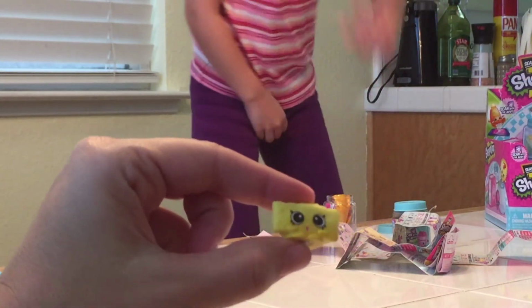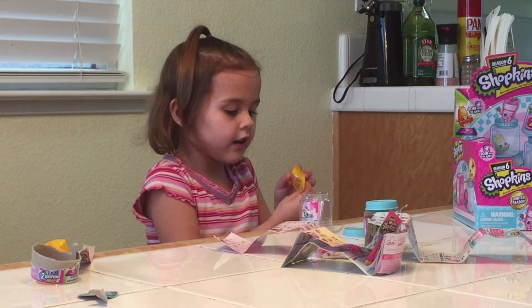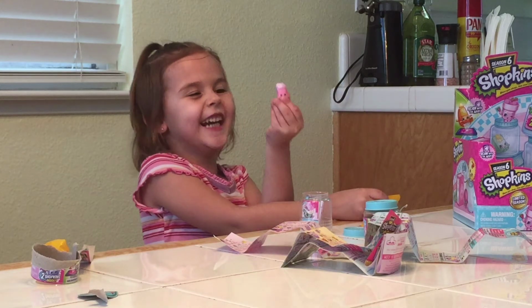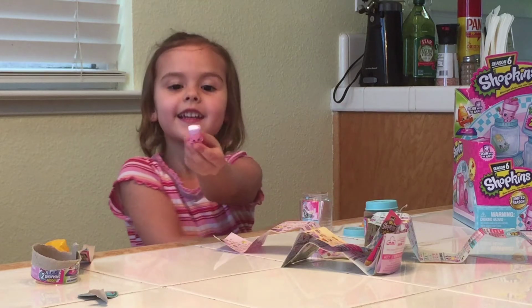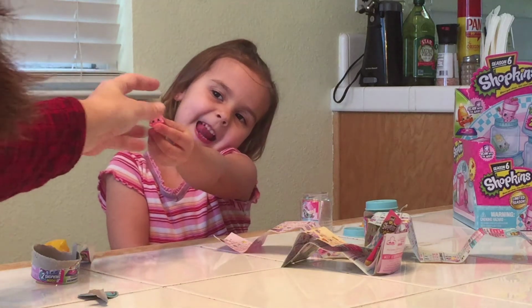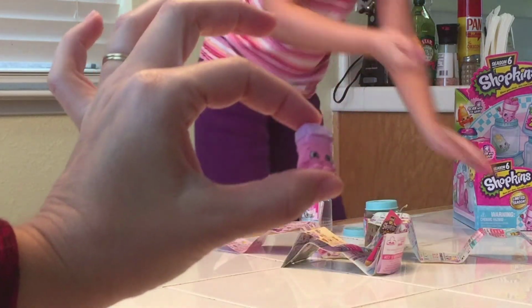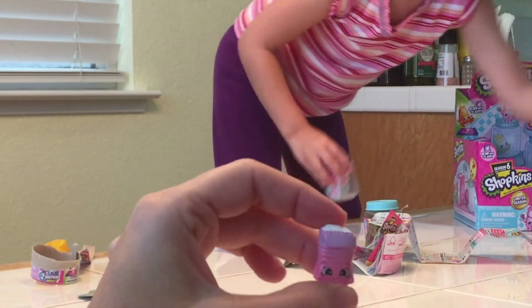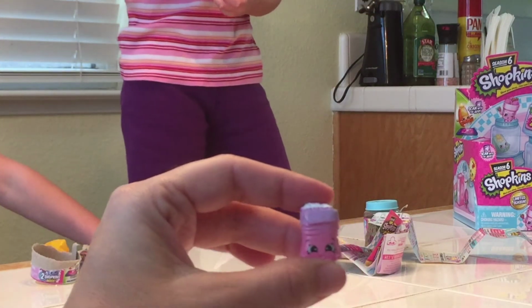Sam, let's see if you can find out what that is. Who is that? Let's see, what is that? Is it cute? It is so cute. What is that, Sam? Is it a little bag of powdered sugar? That's what I think it is. Sugar, yeah.